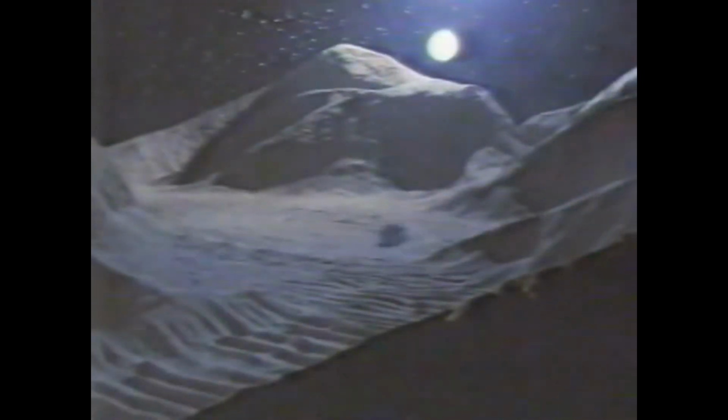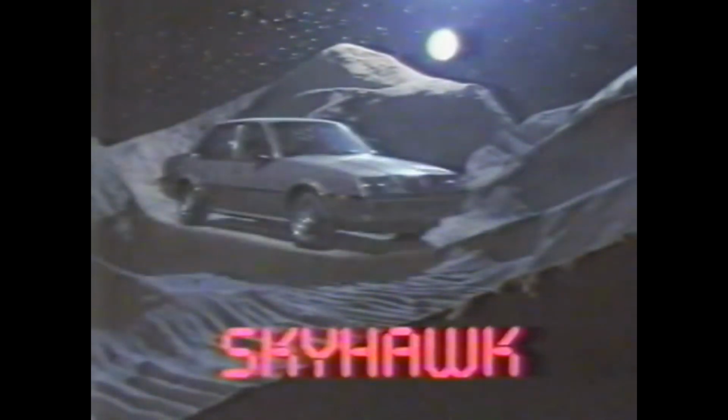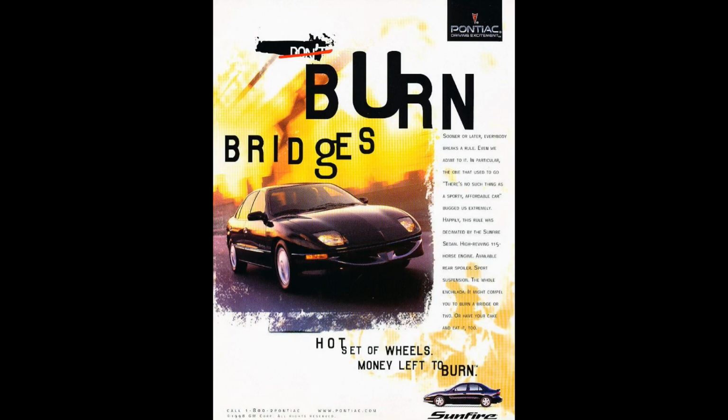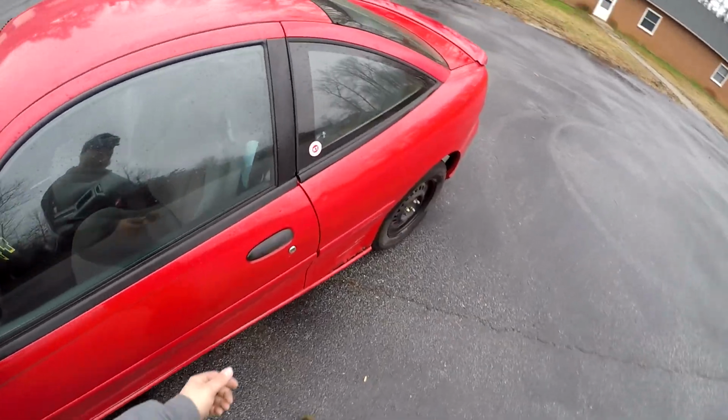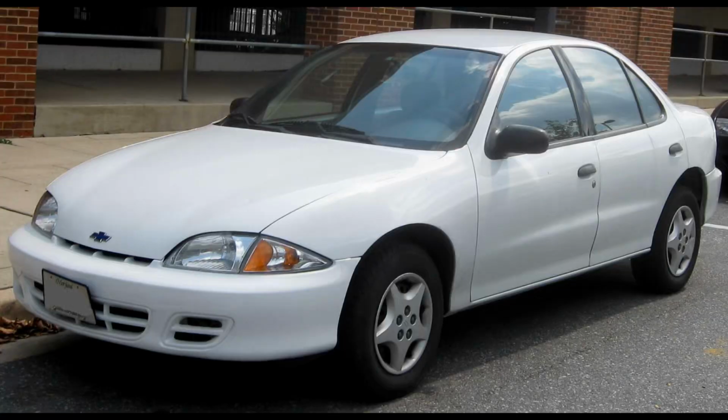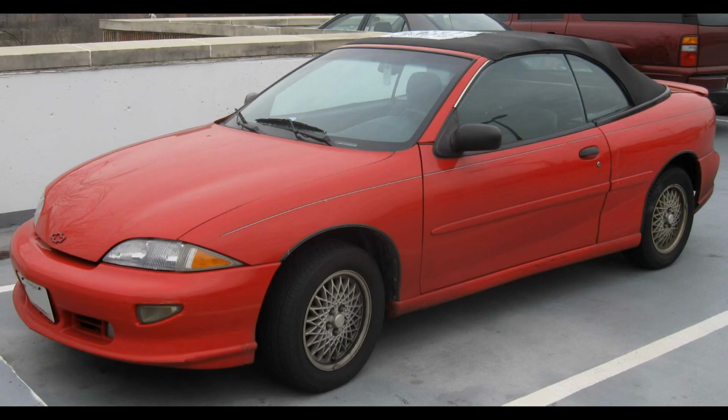Over the years, the wagon and hatchbacks would get killed off, as with the Cadillacs, Buicks, and Oldsmobiles. But the Chevrolet and the Pontiac versions soldiered on. By the time the third generation had arrived with its very 90s jelly bean design, you were left with either a 2-door coupe, a 4-door sedan, or a convertible, because that's exactly what people needed.